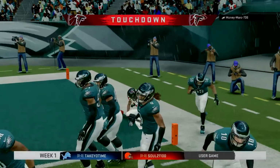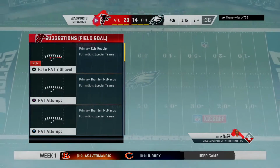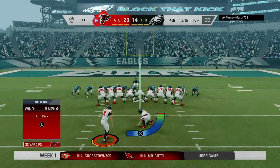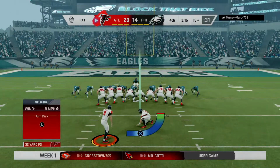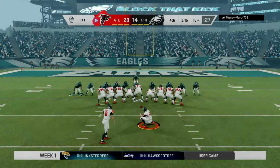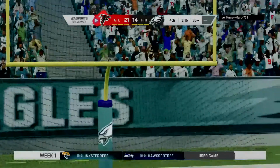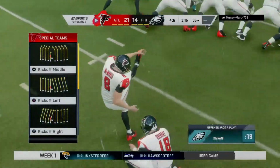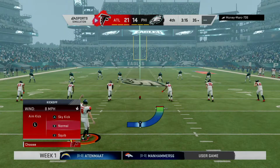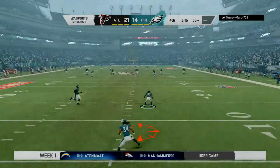Touchdown, Falcons! Coast to coast, 96 yards on the punt return. And the Falcons have taken the lead. McManus now for the extra point. It's up and good, and that'll make the score 21-14. Makes the score Falcons 21, Eagles 14. So after the punt return touchdown, let's see what their opponents can do with this kickoff.